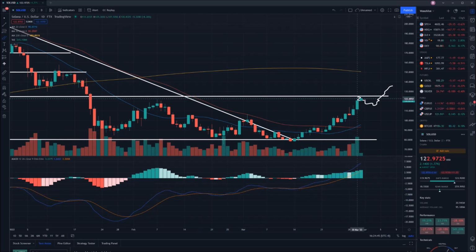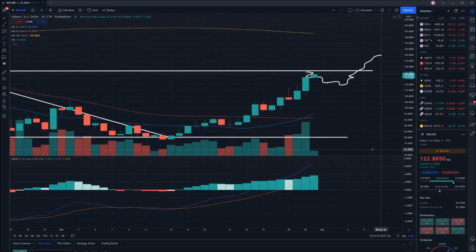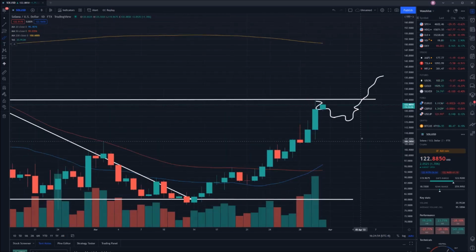And instead of actually moving downwards, we're going to move sideways like this, as you can see over here, before that breakout then occurs again and we start moving in the right direction.